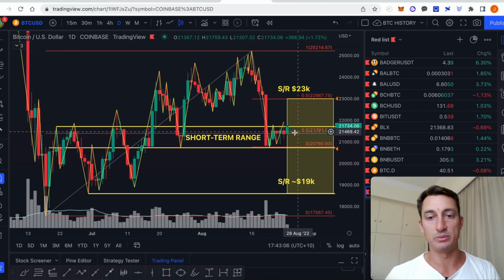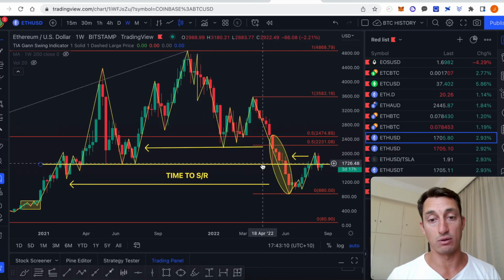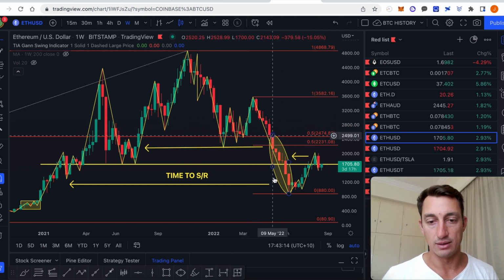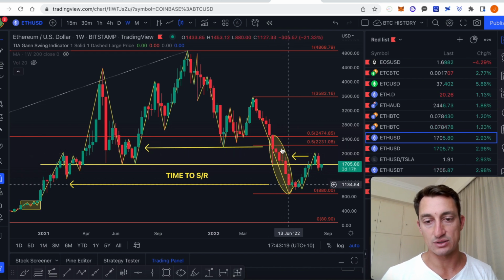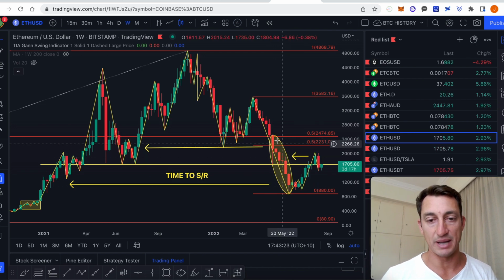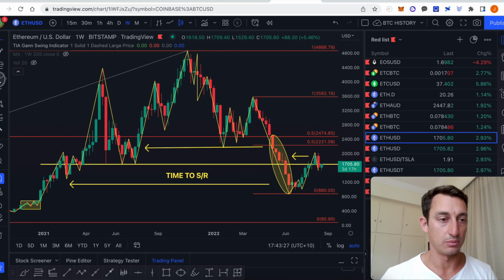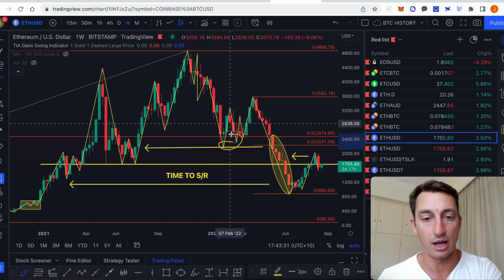Now, this might be a little bit challenging to understand here, so I'll look at Ethereum on a macro view. Going to the weekly chart on ETH, this yellow circle that I've got on the chart, 1, 2, 3, 4, 5, 6 weeks, although the market was down about 10 or 11 weeks, just looking at this 6-week pattern here, as you can see, the market broke past the support. So this was the previous support at approximately $2,100.